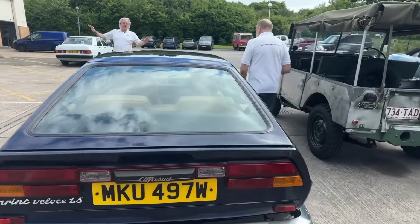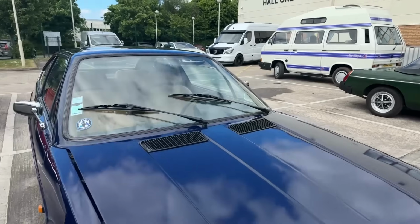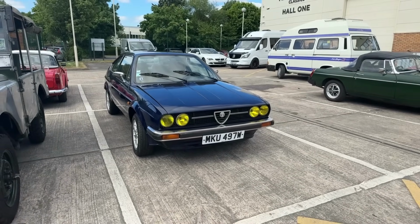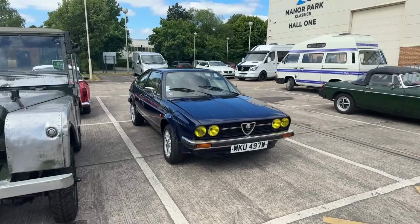But you know what really sets it off? Just come and have a look at this, the front shot. Go on then. Let's have a look. Just look at that. Oh, yes. How French stroke Italian is that, with the yellow headlights? Yes, it is, isn't it? That's just amazing. Absolutely amazing. Very low mileage. Again, it's come out of the collection. Yeah, I do like that as well.